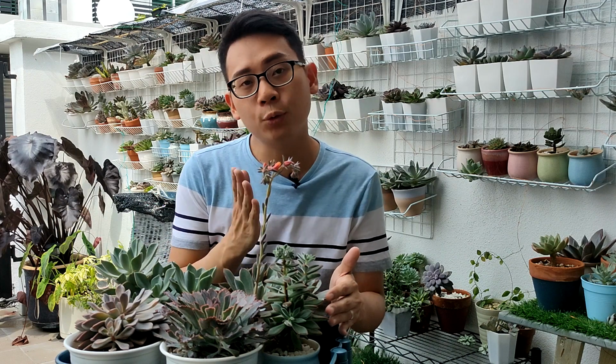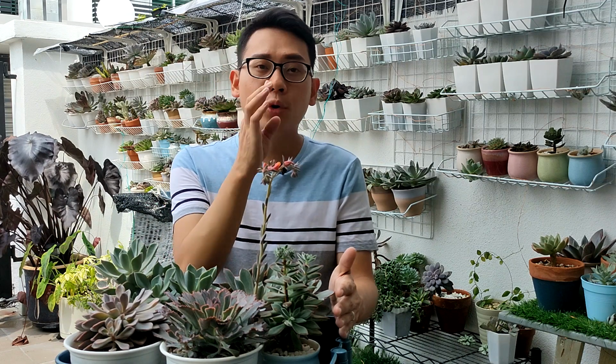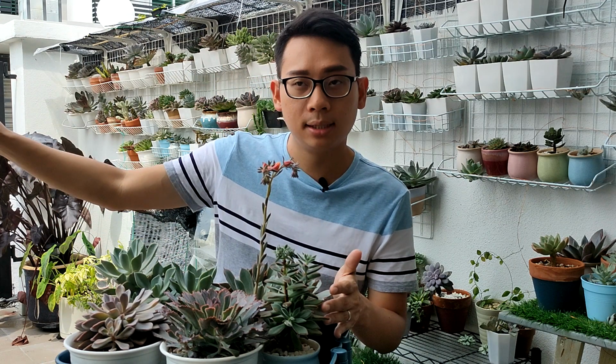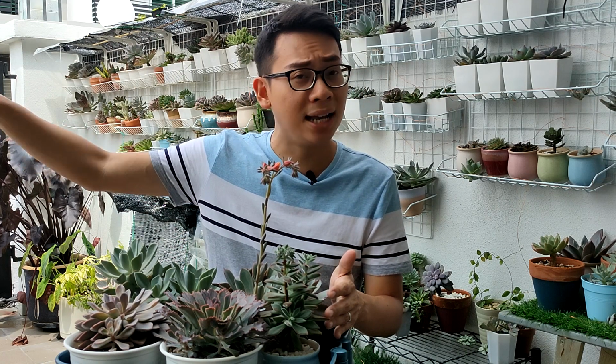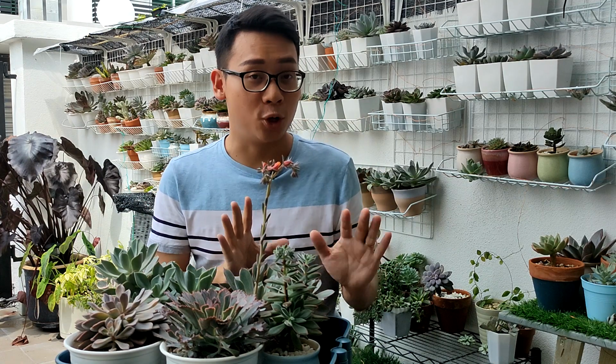So the best lighting condition for your succulents is actually direct morning sun and evening sun for at least 4 to 5 hours. Try to avoid the afternoon sun because the afternoon sun is too hot. Of course, there are a lot of varieties that can be put in a full sun area where they receive light from the morning until sunset. For that, I'm not going to talk about it.